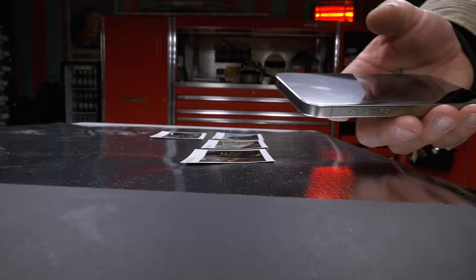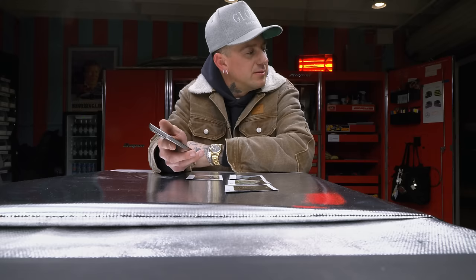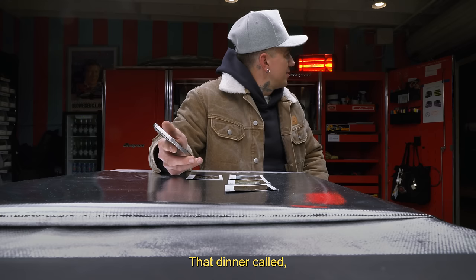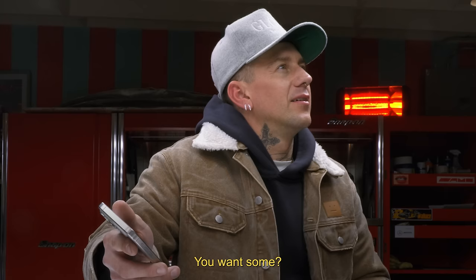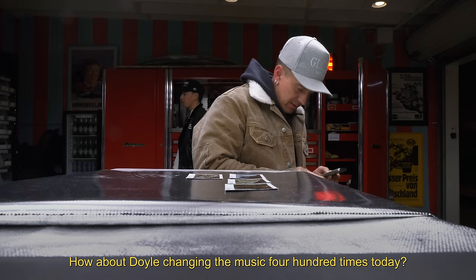Car's going to paint tonight. Our 3-hour drive turned into an hour and 30 minutes. Thank you, traffic. Hey! That dinner's called Moon Balls. 20 minutes away. We'll be done here in like half an hour. What do you think? You want some? Oh, Doyle changed the music 400 times a day. Was that him? I don't know, but it was getting annoying.